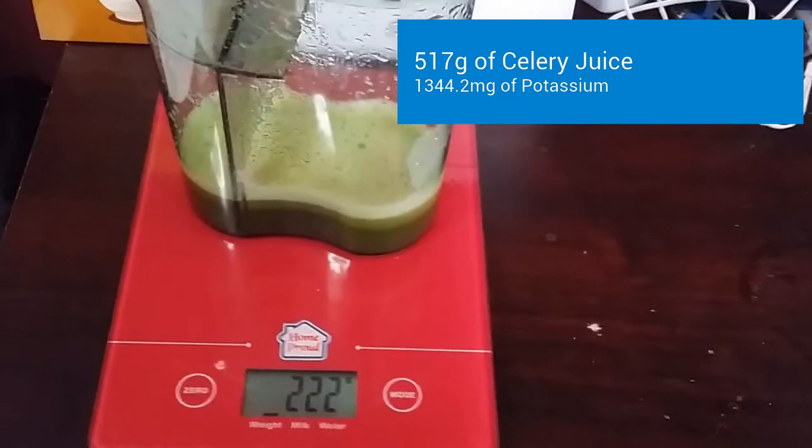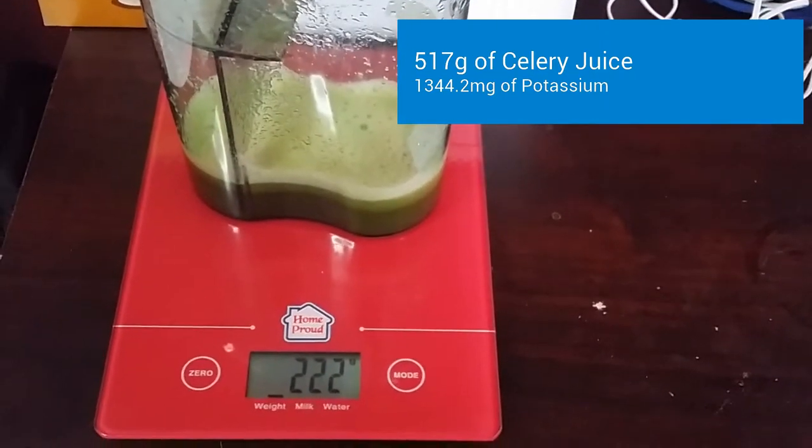And I'll throw up the nutrition data on the screen. What does 517 grams of celery juice look like? Looks like that right there. Mmm. Enjoy. Cheers to the potassium gains we're about to make. Mmm. Delicious! All right, everybody, I finished all the juice.